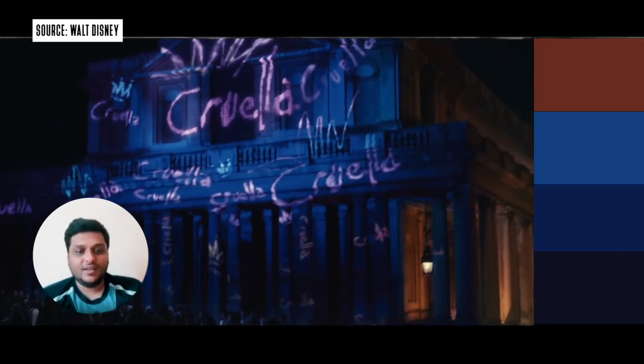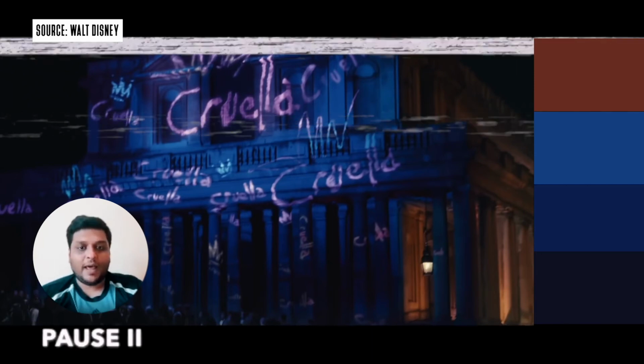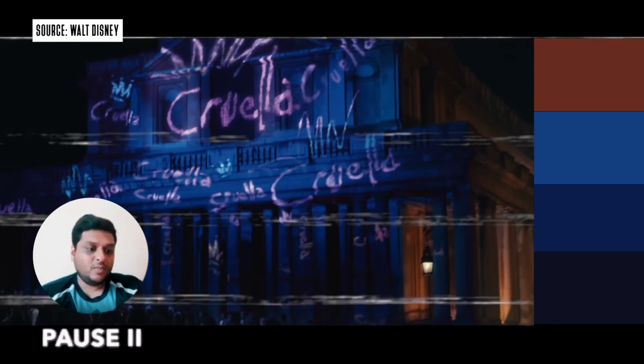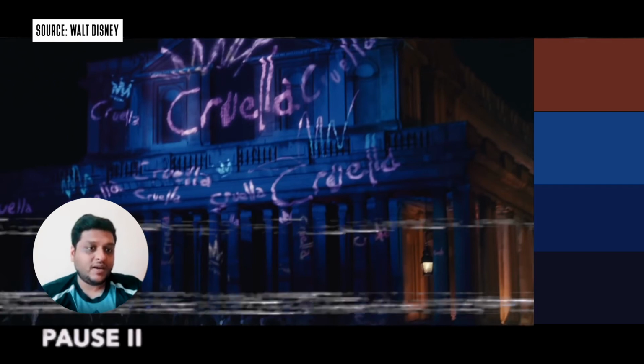In this scene, you can see that the actual color palette is basically purple, more violet, which actually means that the movie is trying to show some sort of mystical or ominous emotion in the scene, so that you can start seeing a shift in the movie's tone or the trailer's tone from this scene onwards.